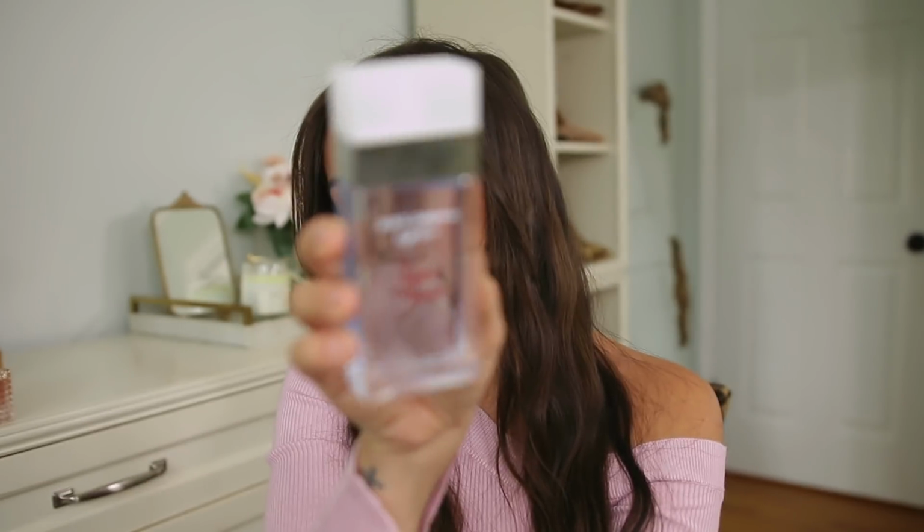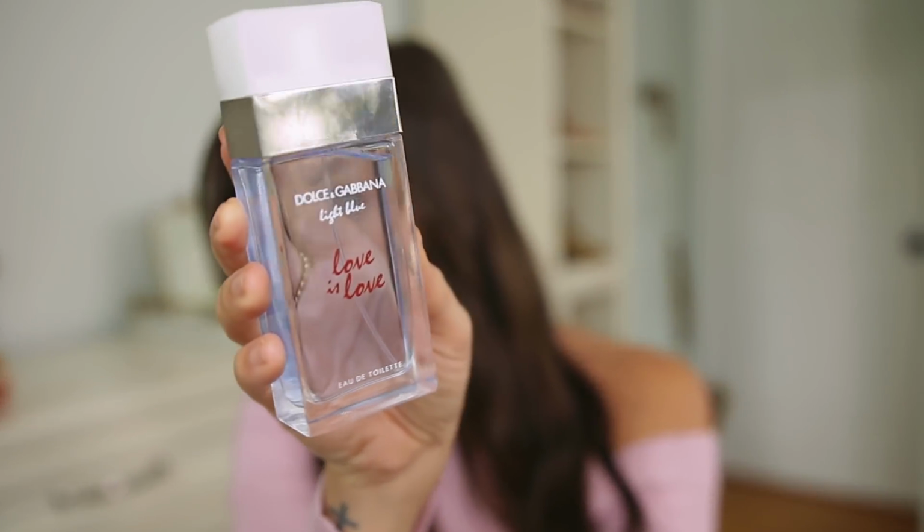Next up is this one that I just picked up during the Sephora sale. So this is the Dolce & Gabbana Light Blue Love is Love. I don't know if you'll be able to see it on the bottle there, but it says Love is Love. If you know me, you know I love the Dolce & Gabbana Light Blue Intense. That is my go-to summer perfume. I just have not found a citrus that I like better. So when I saw this, I was like, oh, I have to try it.